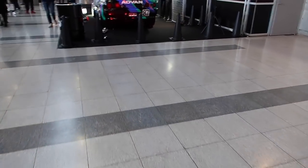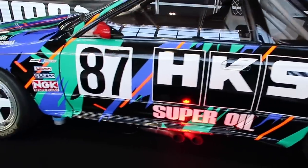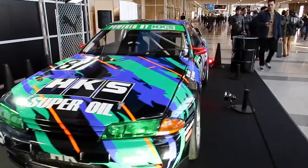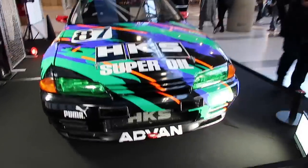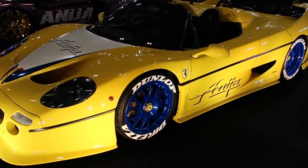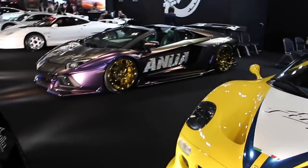So we're walking through to get some lunch and just casually chilling in the hallway. Oh, another HKS car. R32. F50 Anija. Remember we had the Anija demo car for a while? My friend bought it, the NSX. So crazy.